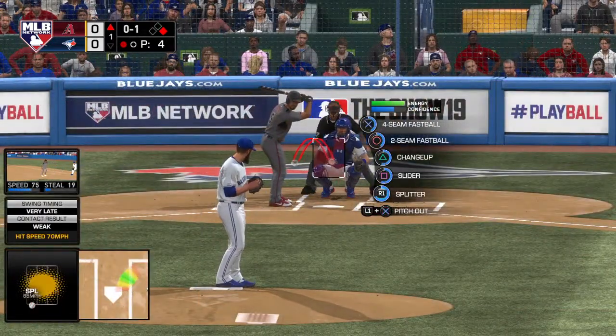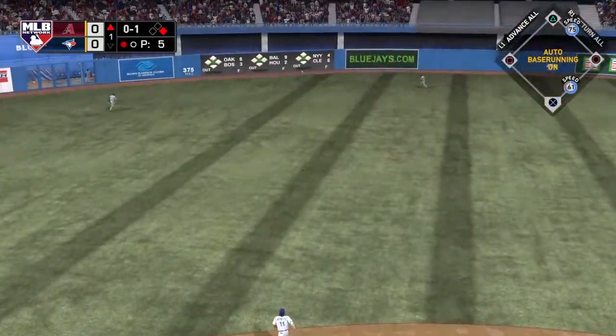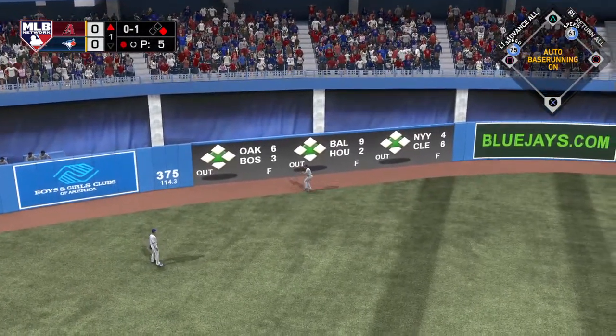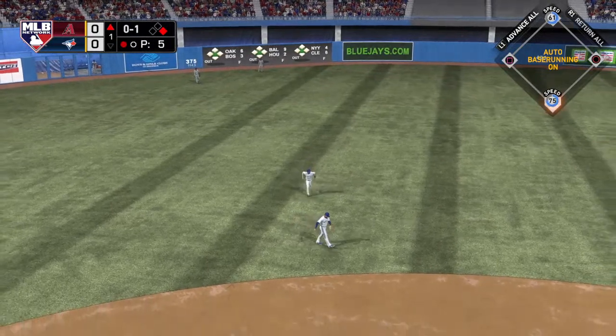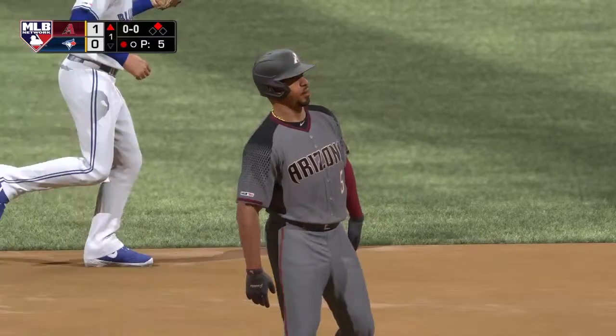Marte stands at first with one out. Well hit the other way, and it's into the gap. And now it'll rattle up against the wall. Marte rounds third and is digging for the plate. And the run will score as the Diamondbacks take the early 1-0 lead.